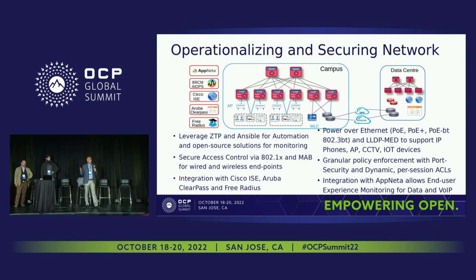There are plenty of companies out there that are doing it. You can get something from Broadcom itself, like AppNeta, which can run as a container. You heard Line yesterday talk about using multiple containers for monitoring. And again, support for things like ZTP.